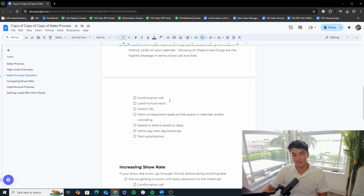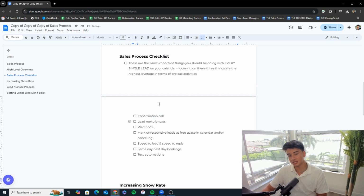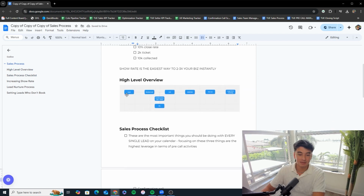And so the first thing we do is a confirmation call. So a rough overview of why and what the confirmation call actually is: this lead comes in from ads, from emails, from cold calls, whatever. Whenever the call actually gets scheduled on your calendar, they book, right? Right after that, we're gonna do a confirmation call.